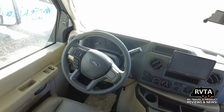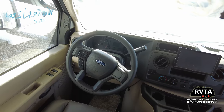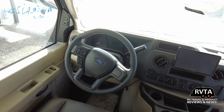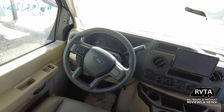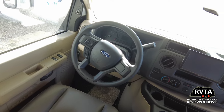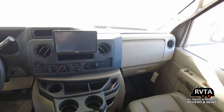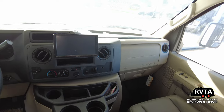And here's the dash of the Ford. For the Ford trucks, the E450 and stuff like that, they don't make them look too fancy, like the Transit has state-of-the-art stuff. This does not have state-of-the-art stuff. Okay, there's a steering wheel, controls, area for three cups, some storage up there, some more storage, a nice little glove box, and the Sony infotainment system.